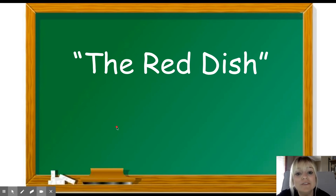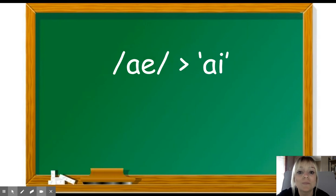Today we're going to be reading from our Unit 7 reader, Kay and Martez, and the title of today's story is The Red Dish. So before we begin, we're going to go over some sounds and the way to spell those sounds, and we're also going to go over some vocabulary words. The first sound is the A sound, spelled A-I.